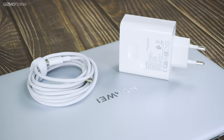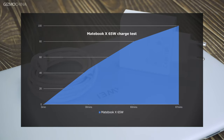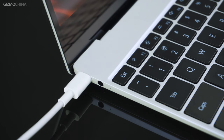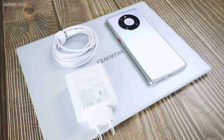As for fast charging, the 65W USB-C charger is included. The laptop was charged to 80% of power in just 1 hour, and eventually it took us 87 minutes to fully charge the laptop. The 65W charger is relatively smaller than most laptop chargers, and it can also be used to charge your Android phones. So if you travel a lot, you don't have to carry around a lot of cables. Just one cable would suffice for your phone and laptop.